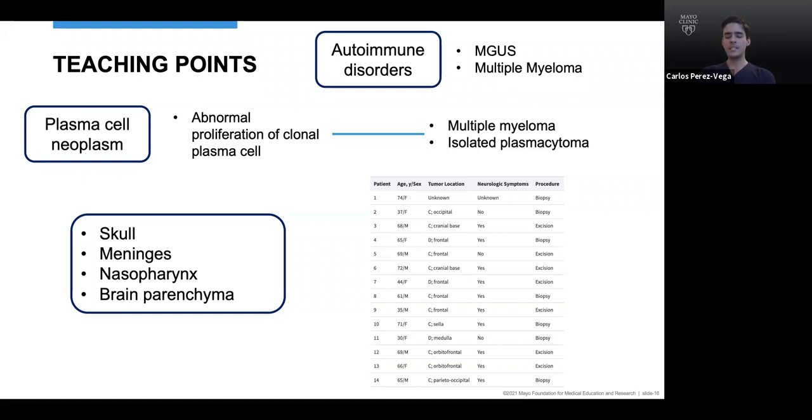A recent case series done at the Cleveland Clinic and the University of Colorado of 14 patients with plasmacytoma found that 10 out of these 14 lesions were located in the skull, as we saw in this patient. And a recent systematic review at the NIH showed that, of course, autoimmune disorders are closely related to and increase the risk of multiple myeloma and monoclonal gammopathy of undetermined significance. So we basically saw that representation in this patient.